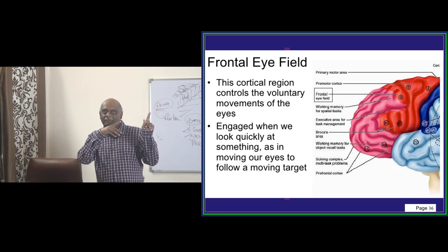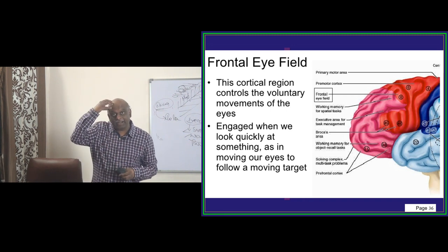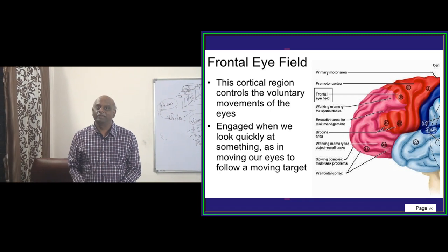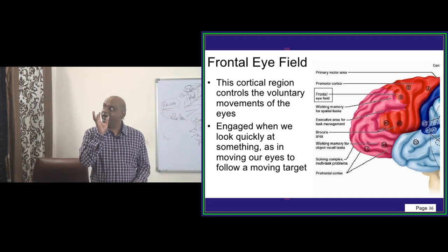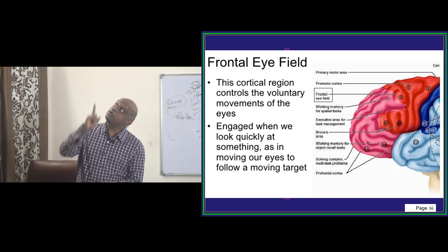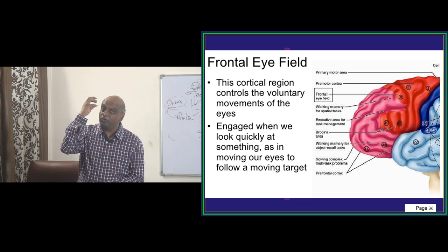And what will be the type of deviation the eyes are going to? If your right frontal gets affected, your eyes will be looking towards your right frontal, the side where the infarction is there, they will be looking towards it. That is a conjugate deviation of the eyes, and the patient will be looking towards the side where the frontal lobe got affected.